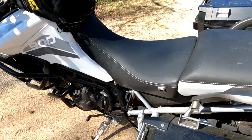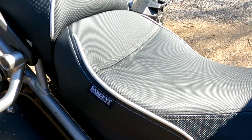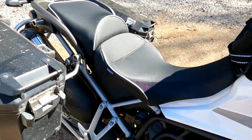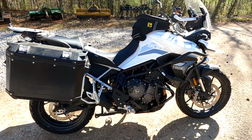The stock seat on this Triumph felt like about every other stock seat I've had on motorcycles, with the exception of dedicated touring bikes. Reasonably comfortable, but relatively flat, kind of thin in the padding department, not fully conforming to the natural shape of my butt, with a basic material feel. This new seat from Sargent fixes all of that. It's significantly more comfortable, it has more curve to it that fits me better, the padding is noticeably improved, and the outer material has a nicer feel to it.